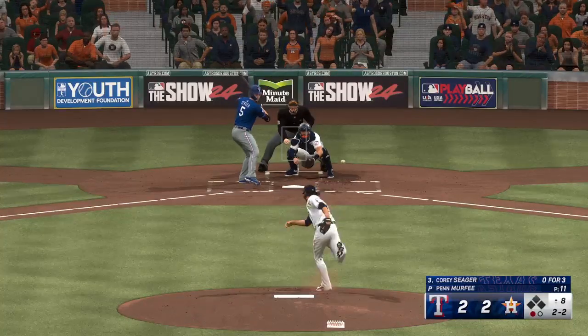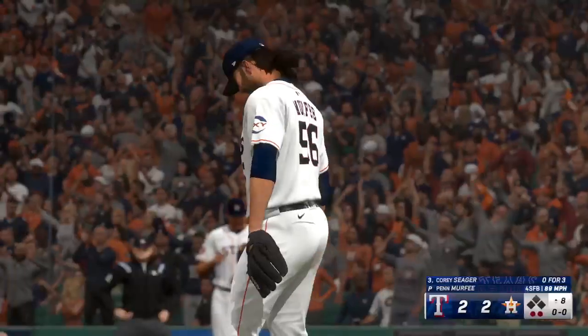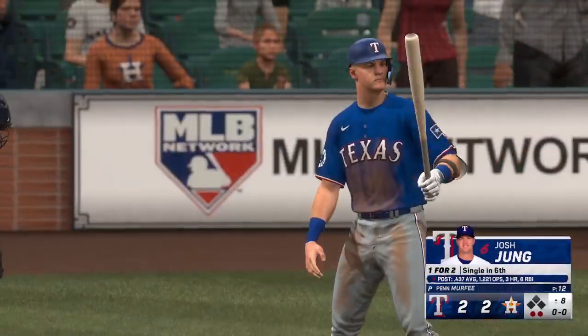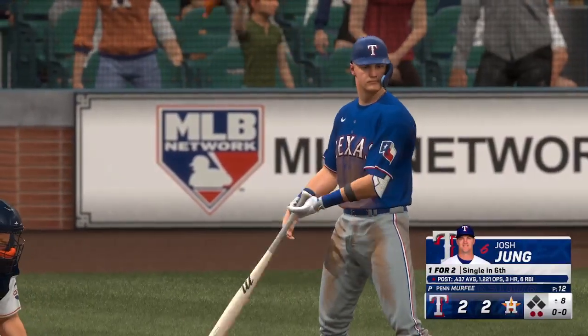One down, bases empty. Got him! And now two gone. Well, big power guy right there and generating so much bat speed. It's hard to bring that to a halt once you've committed. They tried to check the swing, just couldn't do it.